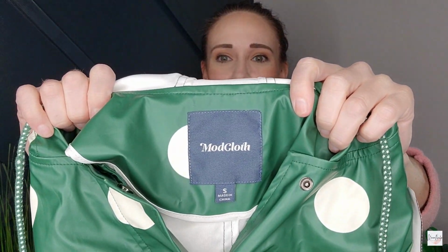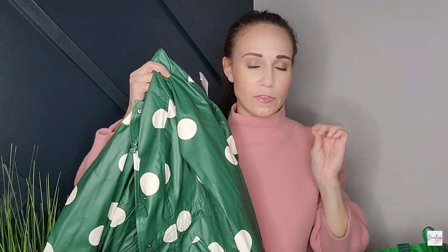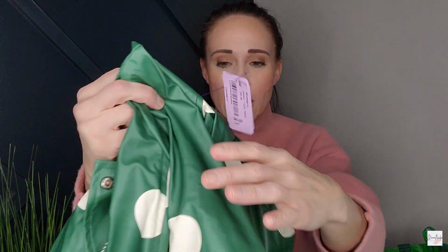And this is from the brand ModCloth. So ModCloth is really well known for these big novelty prints, and this is right up their alley. It is a size small. I definitely do better with ModCloth in the larger sizes. If I can find an extra large, super niche novelty print ModCloth dress, that is what you want to find in that category. This was $8.59. I decided to grab it.